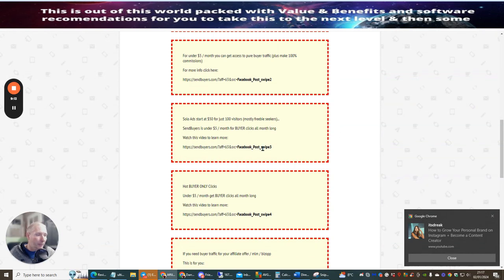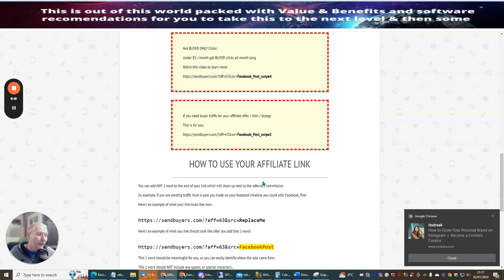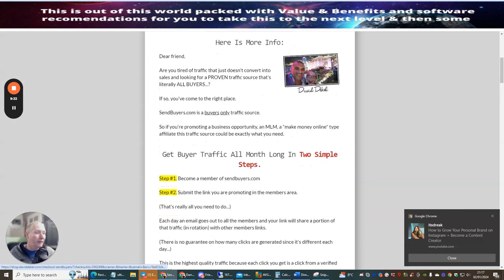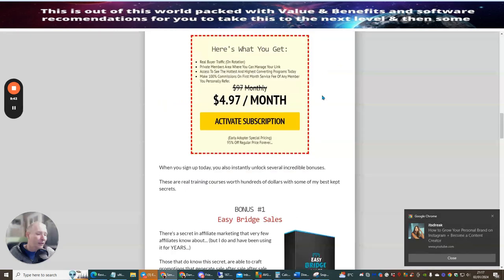And you can see there's Facebook post swipes. There's loads and loads of stuff here, which are built-in advertisement systems, which is really going to help you on that side as well. Okay, so this is sendbuyers.com. If this is something you're interested in, what we need to do is make sure you click on my link. You'll see that 'replace me' is no longer there. It will be Darren Brown now, and when you get that, obviously then it's affiliated to me. Same as when you change yours, you'll know that it's affiliated to you.